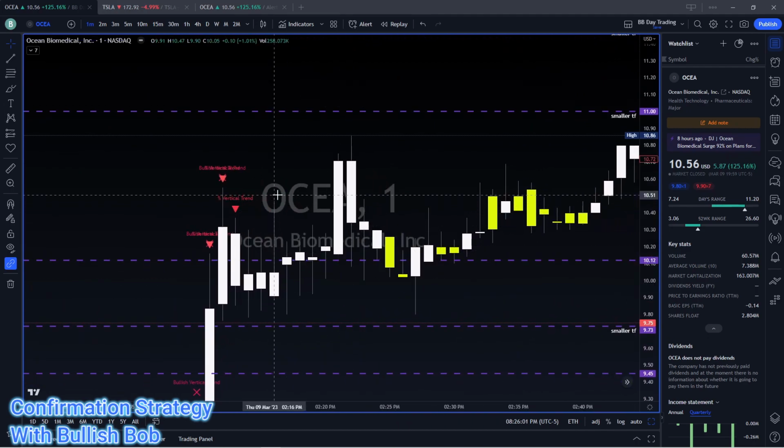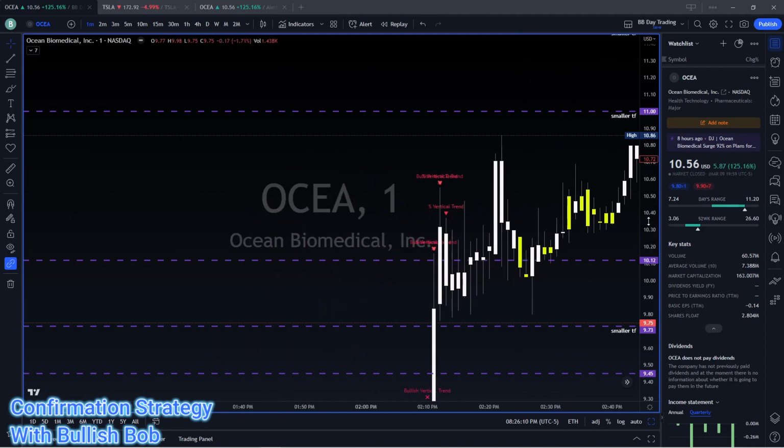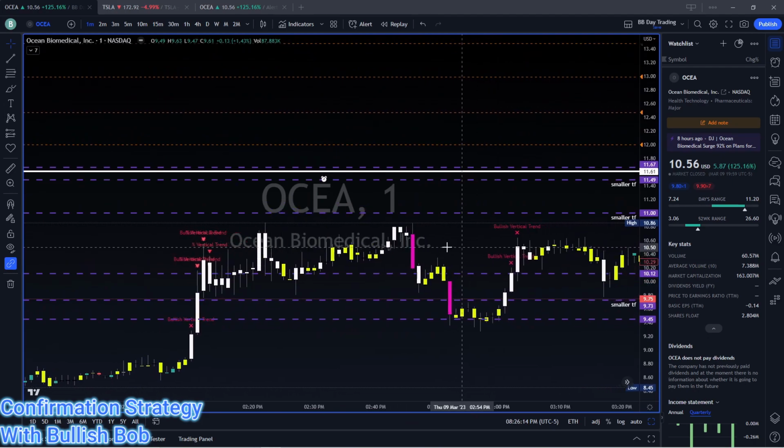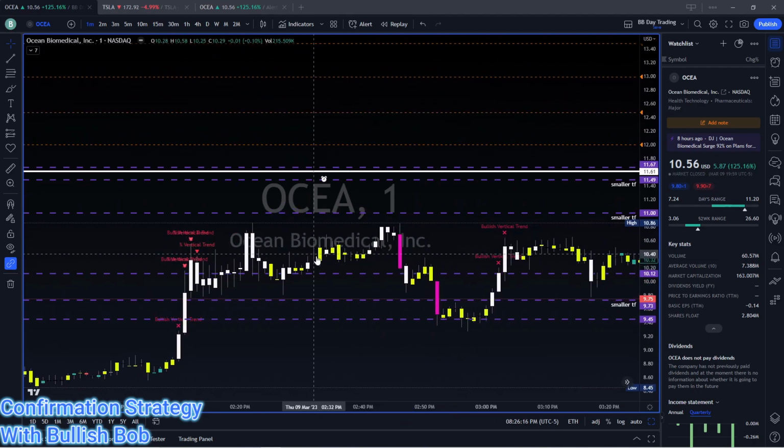Needs to hold that level. Close below 1050 is bearish. As we can see, it closed above, closed back below on this red candle. This is the 1050 level. So OCEA was getting a little choppy in this zone here. And we can see it then start to taper down again in volume. And we need to see these white candles to have that high volume during the regular market session.